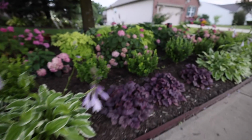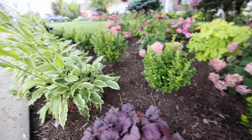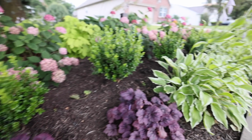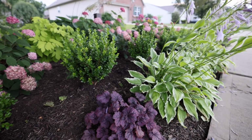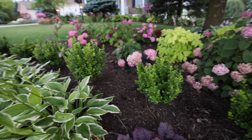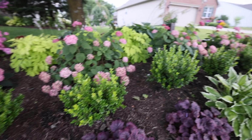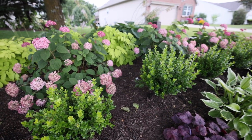This is another hedge of Sprinter boxwoods. You can see these actually were not 4-inch containers. I got these as gallons, so they would be a little bigger. And honestly, I probably could have done just as well with the 4-inch containers, because the amount of growth the 4-inch containers have put on in the same period, they've almost caught up with these. So that'll give you a good indication of how quickly those Sprinter boxwoods grow.